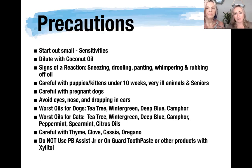Some dogs are just a little overdramatic with the whole rubbing the oils off, and I'm like, yeah, you're fine, too bad. But if I definitely see excessive sneezing, drooling, panting, that's not a good sign, which is extremely, extremely rare. You're way more likely to have a side effect from flea and tick medication than anything these oils are going to do. And you're more likely to have a reaction to Lysol you're spraying in your house than these oils. Okay. But we're just giving you the precautions.